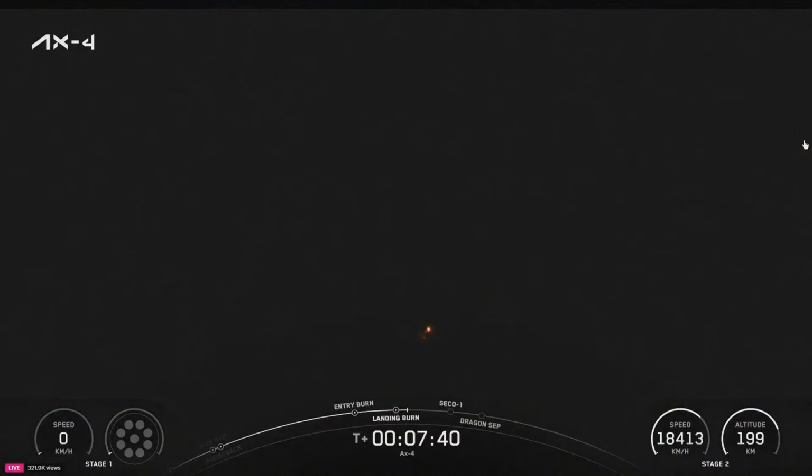Stage 1 landing confirmed. That was a picture-perfect landing. That was great. Absolutely stunning.